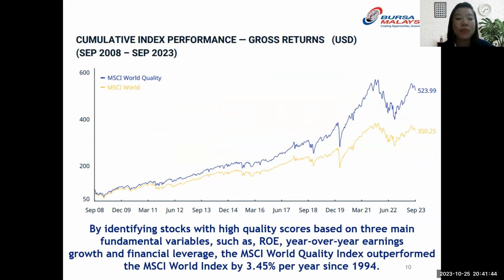Since every stock represents a stake in a real company, it's logical to invest in high quality companies. Time has shown that one of the best investment approaches is to focus on quality. Consider the MSCI World Quality Index. It outperformed the MSCI World Index by 3.45% per year since 1994 by identifying stocks with high quality scores based on 3 fundamental variables, which are high return on equity, stable year-over-year earnings growth, and low financial leverage.